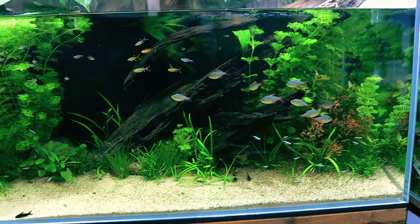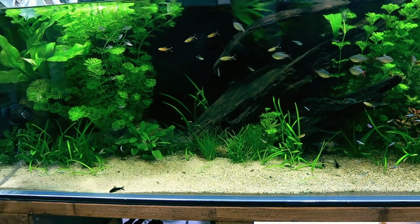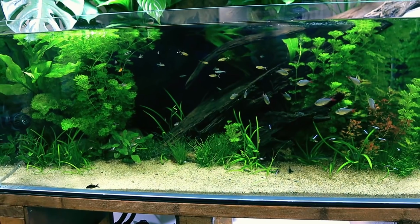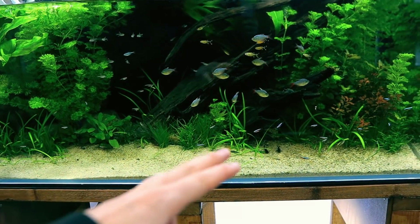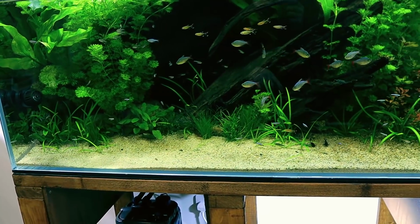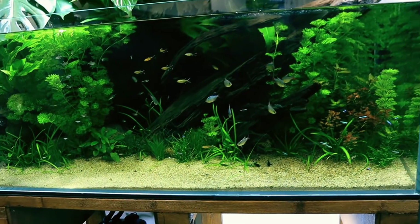All in all though, all the fish working really well together, and the tank's looking perfect, isn't it? I love it. The only thing I'm really looking forward to now is all these smaller plants at the front, these foreground plants to grow right in. When they do that, oh, it's going to be insane.